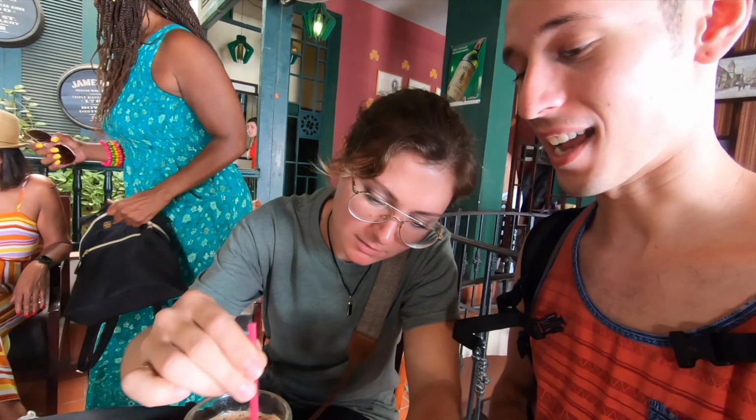Getting some coffee. We got it without rum. I think everything here seems to have rum. Oh, you want a drink? You want some rum with it? Sometimes, but not always. I prefer to just drink my coffee as coffee. But it's got cream, condensed milk, and cinnamon. It looks so good. Should I stir this? Yeah, stir it.